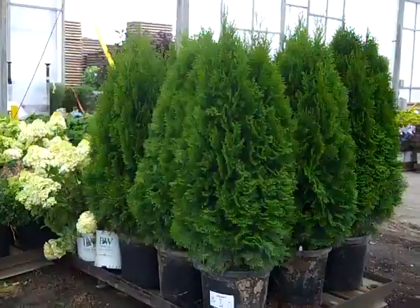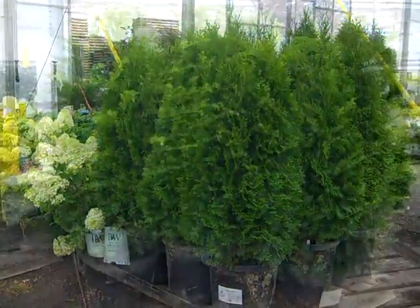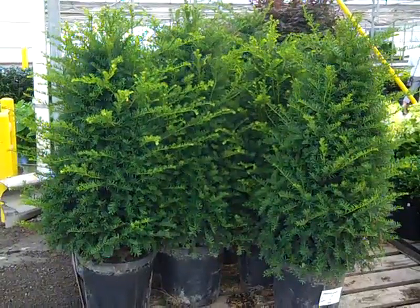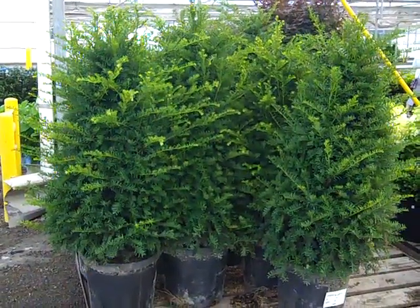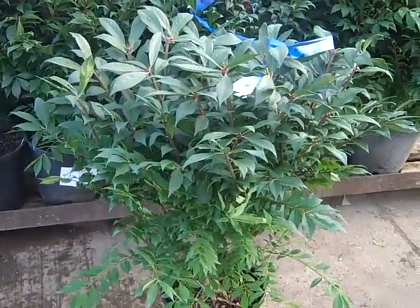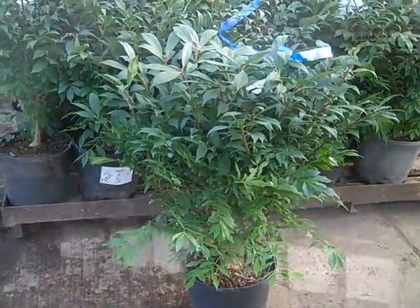These are 7-gallon Emerald Green or Smaragd arborvitae. Oh, here's a great value. This is 7-gallon Captains. Beautiful, nice big plants. Landscape ready. Now here we have 3-gallon burning bush. This is going to give you a great fall color, and right now they're a fantastic value.